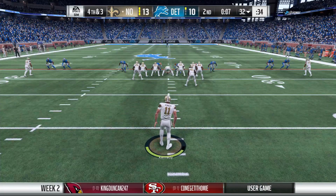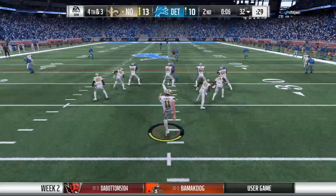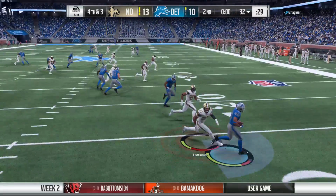Here comes the Saints punter now. On for his second punt. He'd take a repeat of his first. He gets this one away, and boy, it's another boomer. This is taken around the 12.